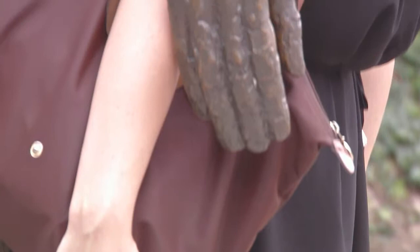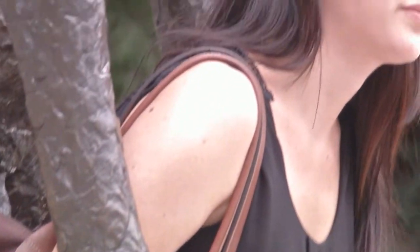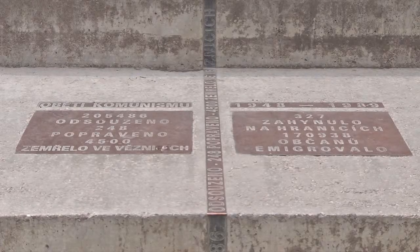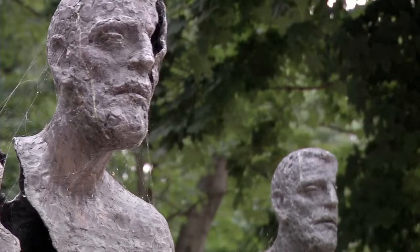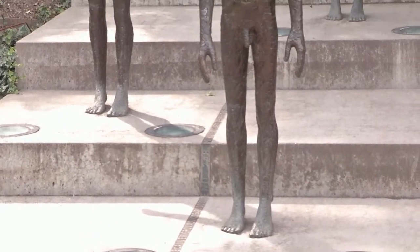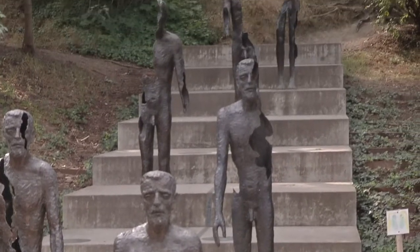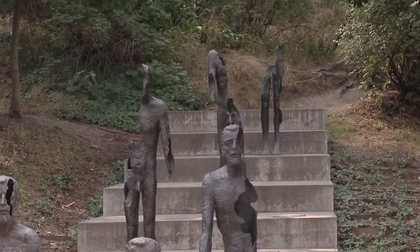The concept of the memorial symbolizes not only the suffering of political prisoners, but also their staunchness and bravery. An identical man figure is step by step destroyed until only the legs are left on the 7th figure, but even the last one is still standing.